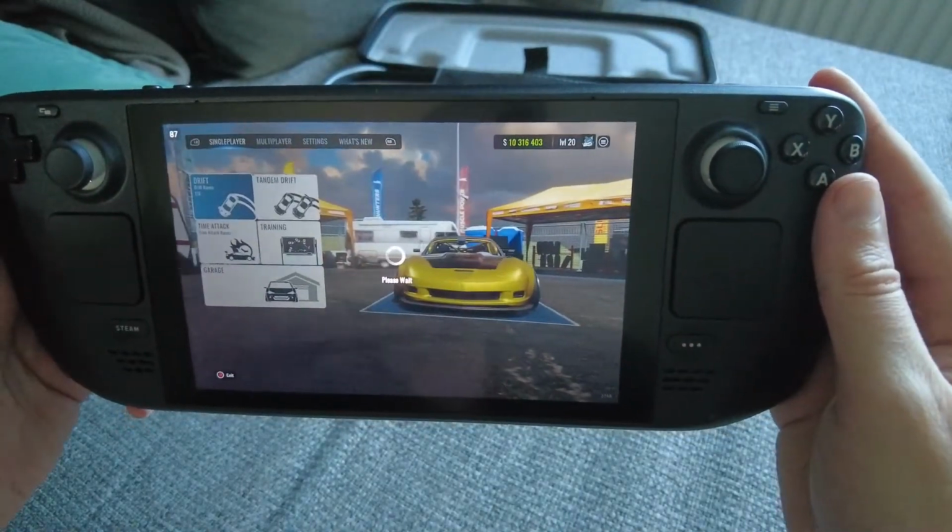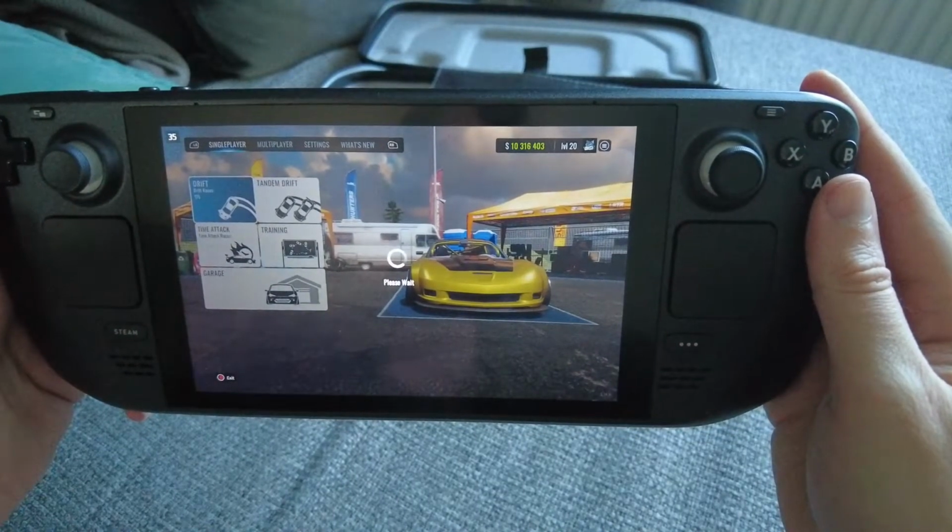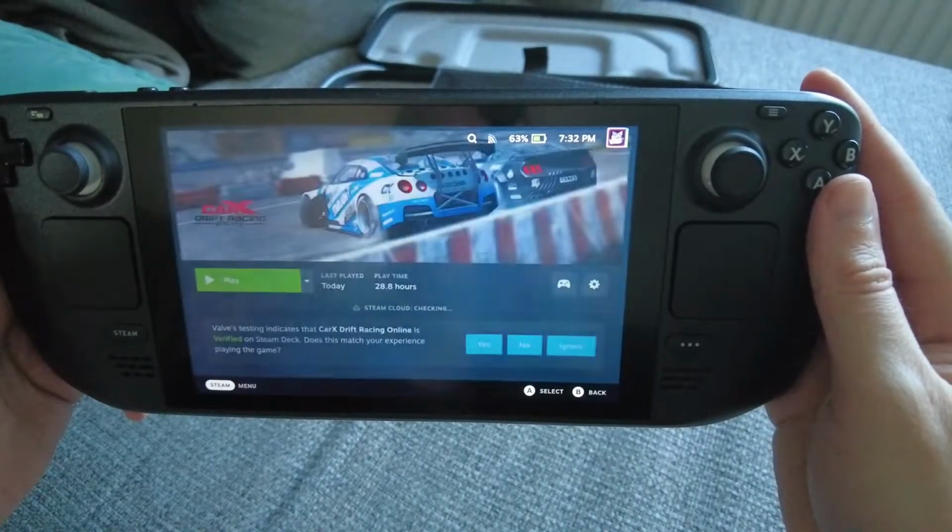So the thing that I have to do right now, which I haven't done yet, is go out of the game. Again, the fan is still spinning. It's gonna go down now.